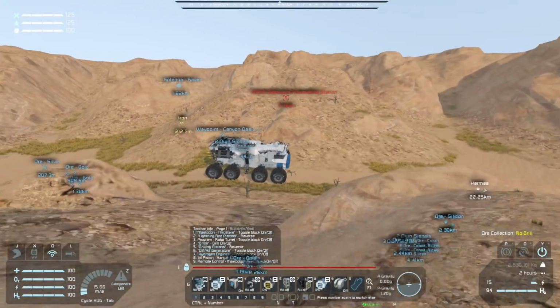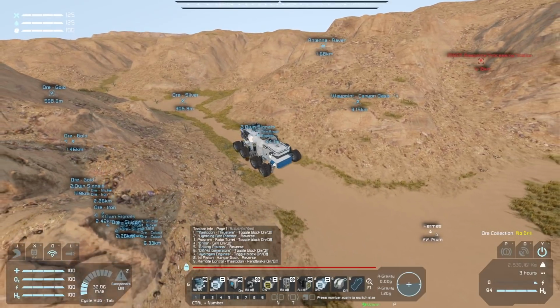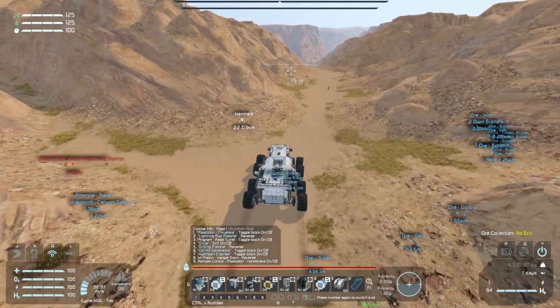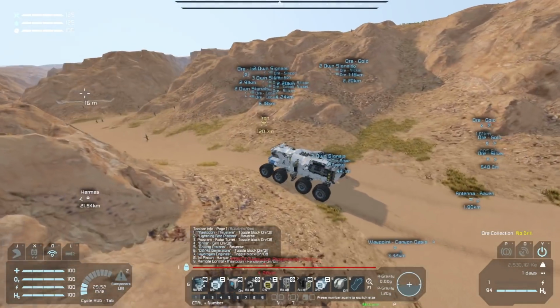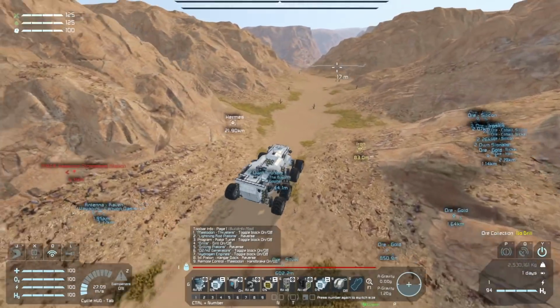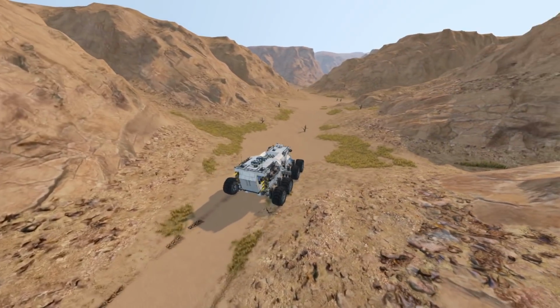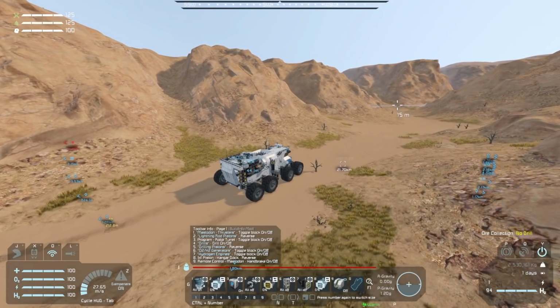More titanium trees. I am now driving away from everything. Am I going the right direction? Silly winding canyon. But this place is absolutely packed full of ores. This would make an excellent mining area, if only I had any cargo space to do it in.